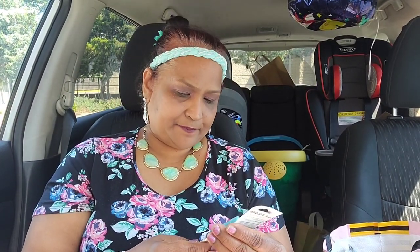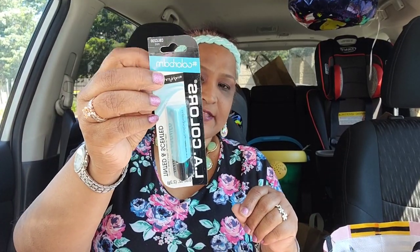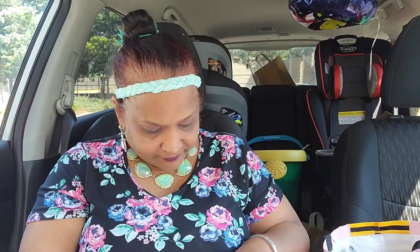Then the other thing I picked up is this Color Balm, tinted and scented. And this is in the color mint. Now I'm not going to open this because I picked it up to put in a kid's basket I'm making. Then the other color I picked up is Smoky Rose. Smoky Rose looks very nice as well.